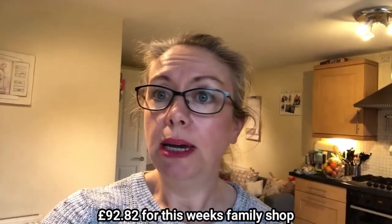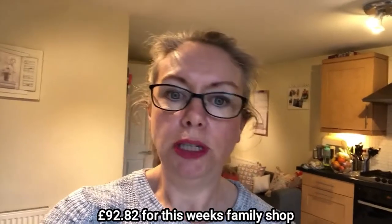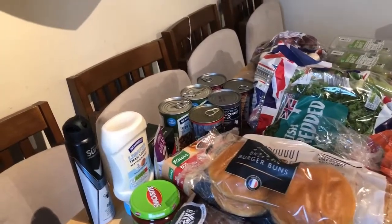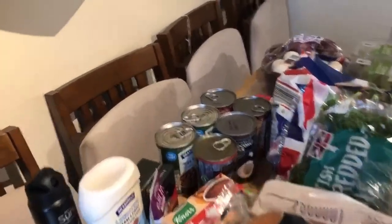I didn't do a massive shop this week, trying to budget now that we've had to pay for the car and for the security light and stuff that we weren't expecting, so I'm trying to cut my shopping down a bit. Couldn't get everything that I wanted for my meal plan, so I'm a little bit disappointed with a couple of things, but on the whole I've got plenty of food for this week and I shall show you what I've got. So this is kind of in sections, but it's not really in any order, so I'll show you what I've bought.